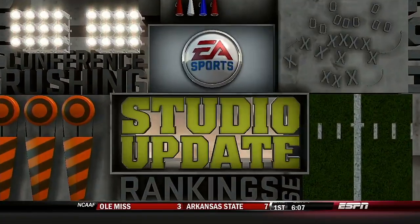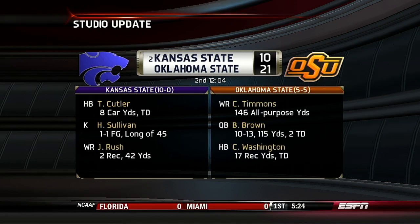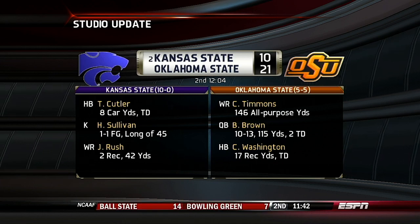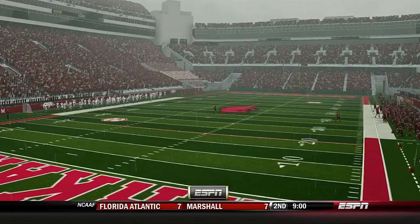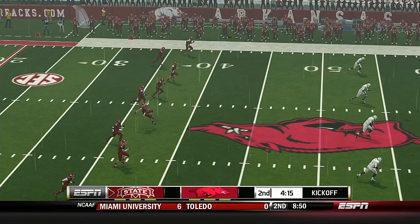Let's go to the studio for this Reese Davis update. Time to check out what's going on in Stillwater. Let's take a look at this one again. And for Kansas State, they're having all kinds of trouble so far. And for Washington, he's caught one for a touchdown. The Cowboys are on top, 21-10, early in the second quarter. And for Arkansas, boy, what a boost in the BCS standings they'd have if they win today.